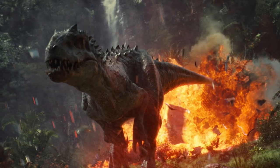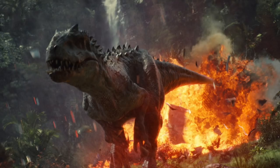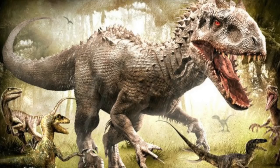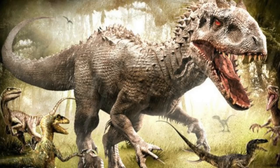So, I ask you guys, what did you think of the Indominus Rex? Did you like its addition to the franchise? Did you think it served as a good antagonistic force for the movie? And what did you think of Jurassic World on a whole? Do you think that it served as a nice reinvigoration to the franchise for a new generation?